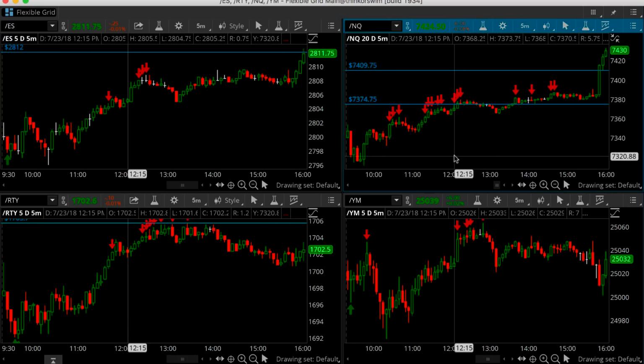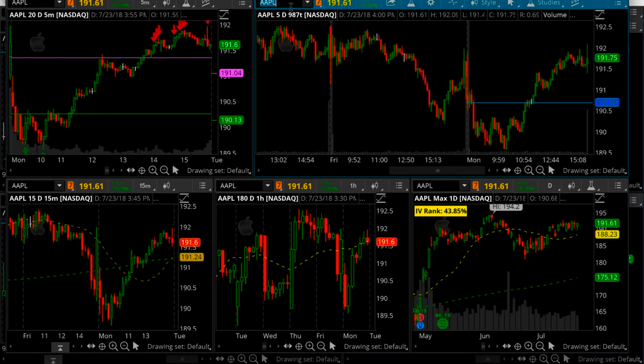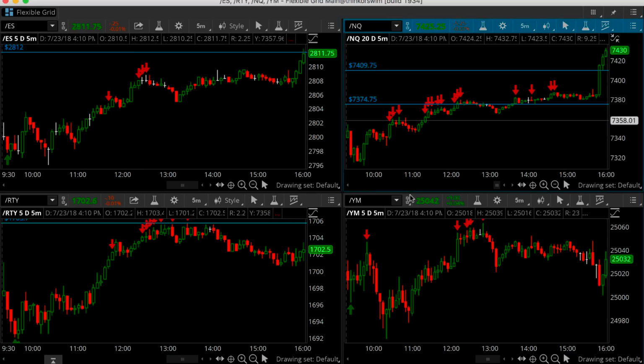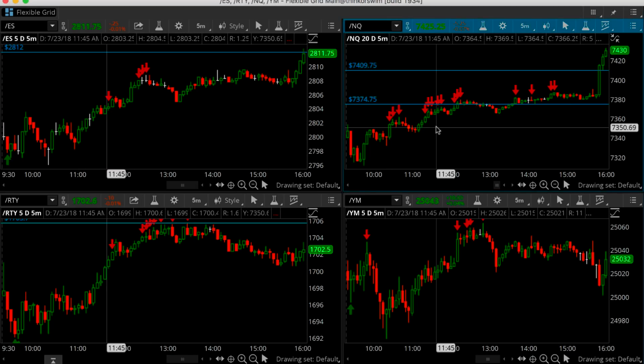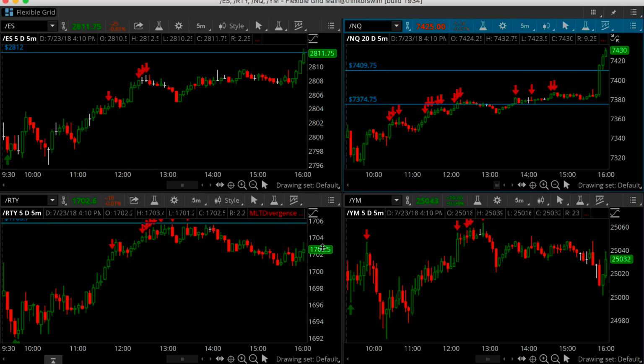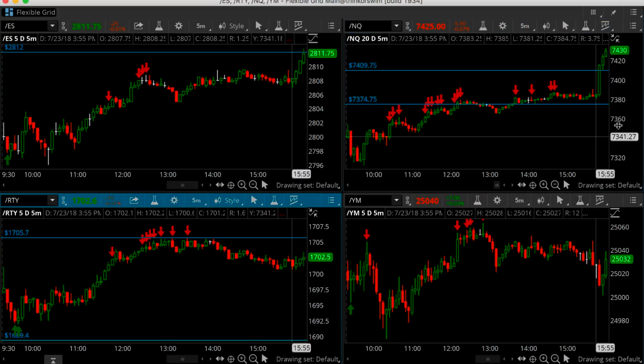Now, the setup that led me to take this position, actually let me go back here to the NASDAQ on this chart, and kind of twofold answer. One, I've got my multi-time frame grid here that you guys have seen me use, and then the 4 grid here that I use as well. So I didn't enter this trade until right here, 10:20 Eastern, 9:20 Central Standard Time. So what actually led me to that trade? Well, the short answer is the divergence, right?